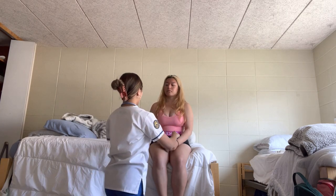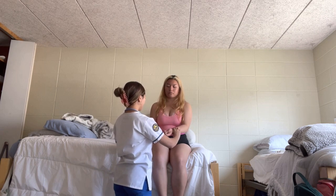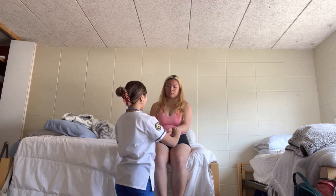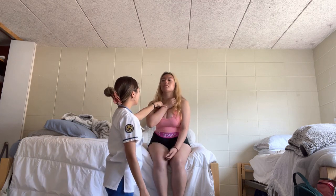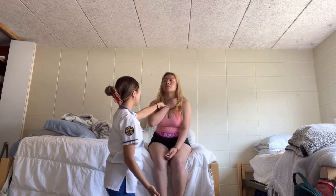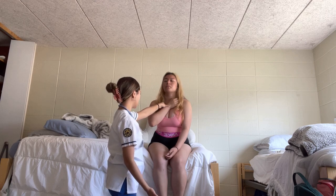And now I'm going to check the pulse. So I'm checking the radial pulse. I'm seeing that the radial pulse is symmetric and even, it's expected, and it's strong, as well as it's about 80 beats per minute. Now I'm checking the patient's respirations. And so I'm seeing that the chest is rising and falling, which is expected, as well as the breaths per minute is 16, which is good and normal and expected.